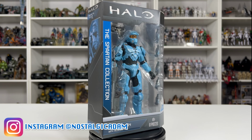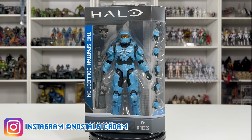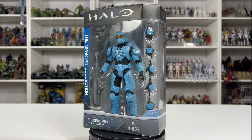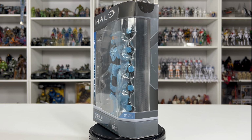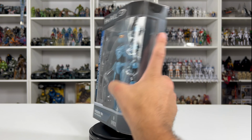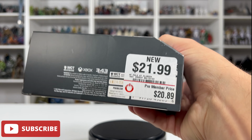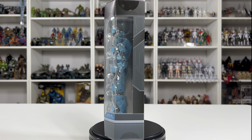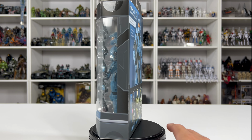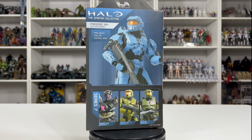Alright, we're going to kick this off with Fred. And it's crazy because I had literally just reviewed the Neon Superfly, so it feels like an omen that these are now hitting. I know they were slated for fall, but hey, the earlier the better, honestly. So these are $21.99, and I guess if you're a Pro, you get them for $20. And it seems like each GameStop is only getting one set in stock. I haven't seen anybody posting that they've received or seen multiple of the same figures.